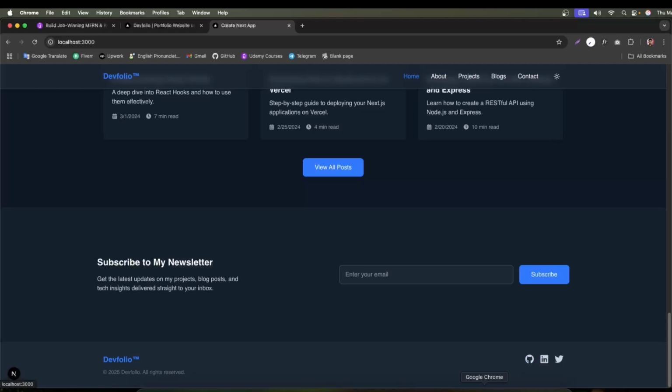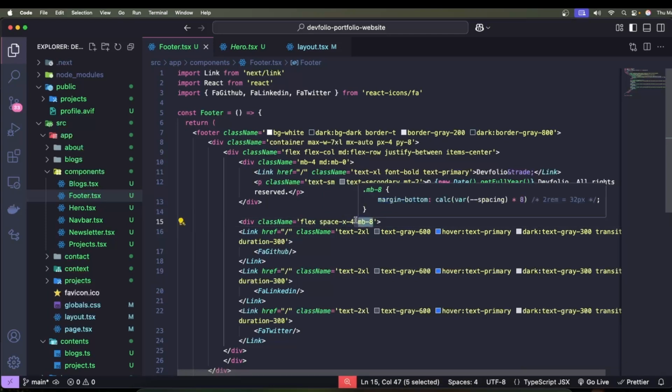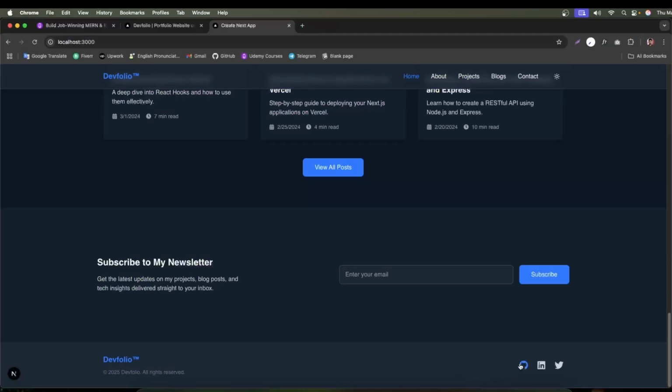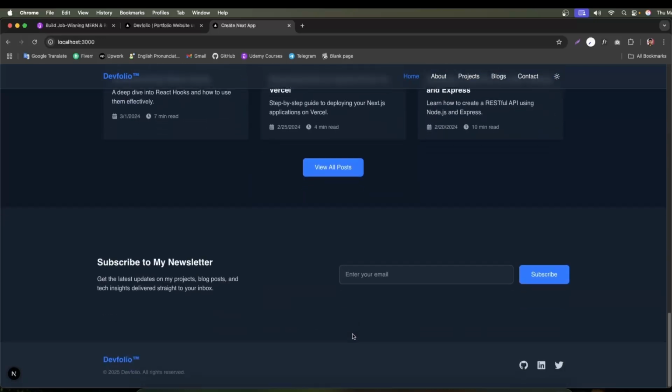Okay, but we need to define some styling. We will remove this justify-center from here. Okay, and margin bottom from here, and instead of space-x-6 we'll have something like that. And after doing that, it's completed. Look, it's completed, our home page is completed right now.